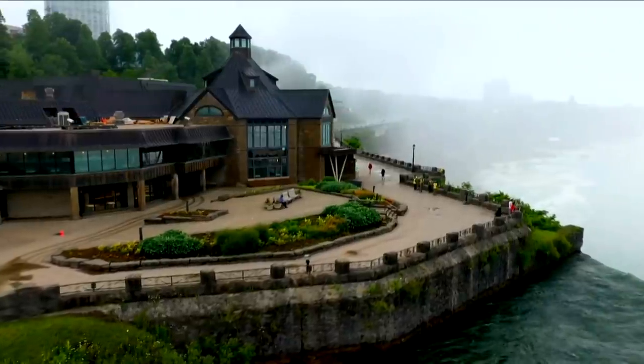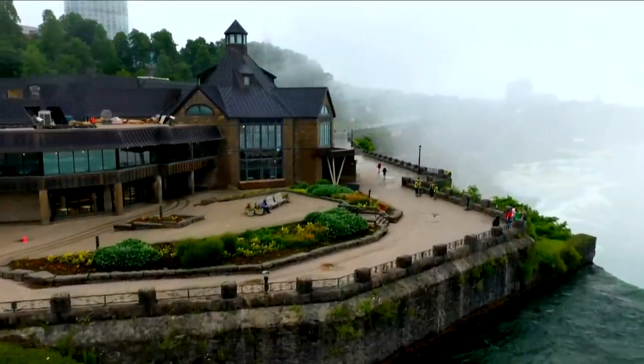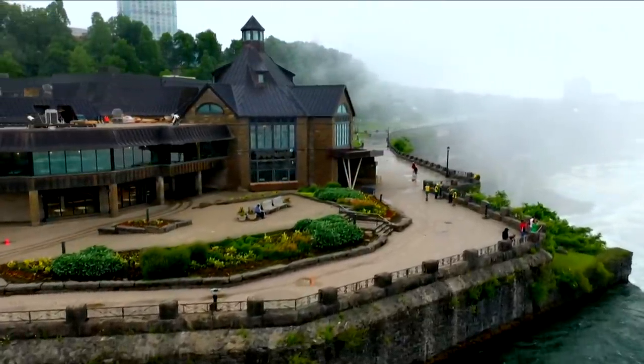We're exploring the incredible experiences around Niagara Falls with Gian Lee today, and she's got a massive piece of steak in front of her. Morning.